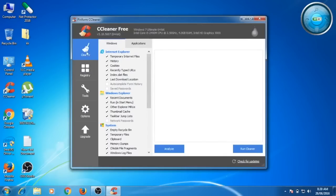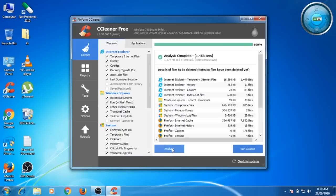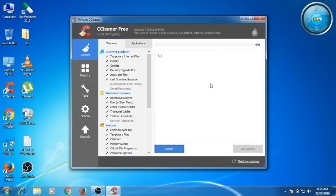In Cleaner, first we'll click on Analyze. It will show us the temporary internet files, recent documents, Run, system recycle bin, temporary files, and memory dumps. This is basically junk data and it has to be cleaned. When it is analyzed, it shows around 1.2 GB of data. Once I click on Run, it will delete all of it, so 1.27 GB is now free for me.